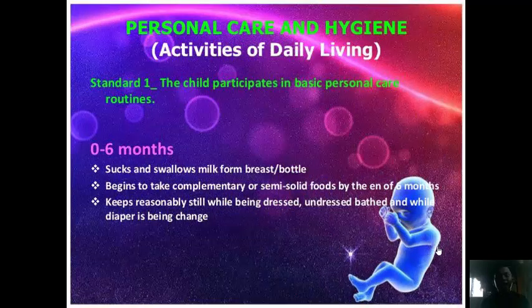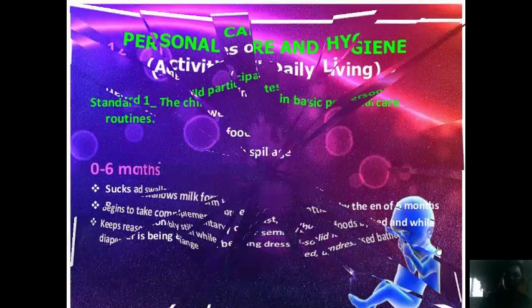Personal care and hygiene, activities of daily living. In standard 1, the child participates in basic personal care routines. From 0 to 6 months, they suck and swallow milk from breast or bottle. Begins to take complementary or semi-solid foods by the end of 6 months. Keeps reasonably still while being dressed, undressed, and while diaper is being changed.